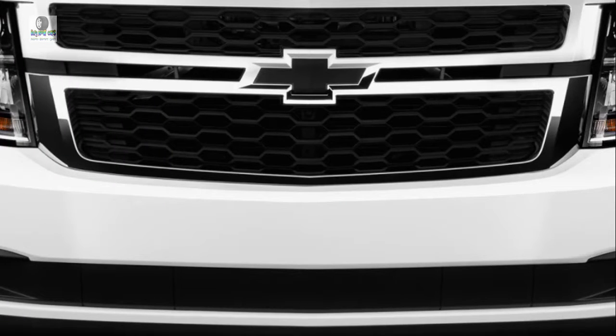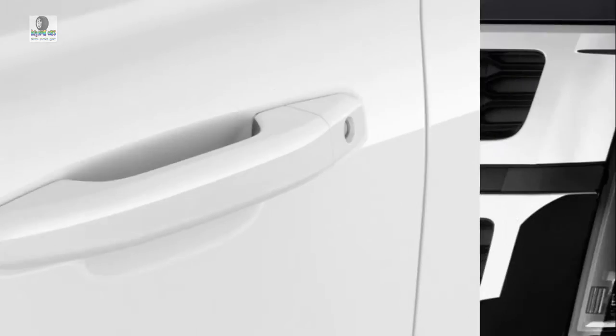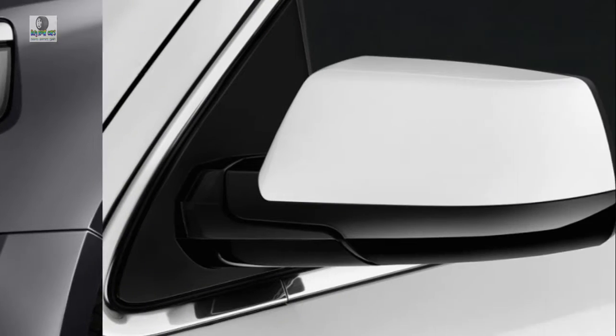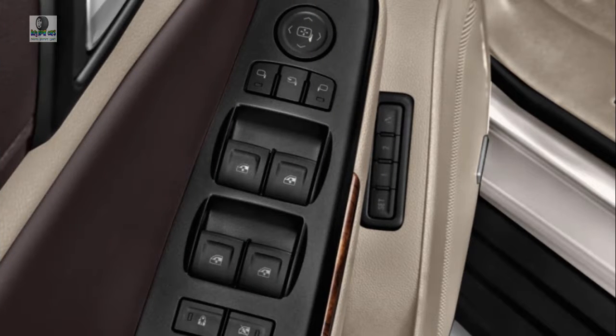Engine and specs of 2019 Chevrolet Suburban. The base model of the 2019 Chevrolet Suburban will continue to use the same 5.3-liter naturally aspirated V8. This engine has been around for ages, but it still manages to impress to this day. Thanks to the fact it was continuously updated, it will easily provide around 355 horsepower and 383 lb-ft of torque.